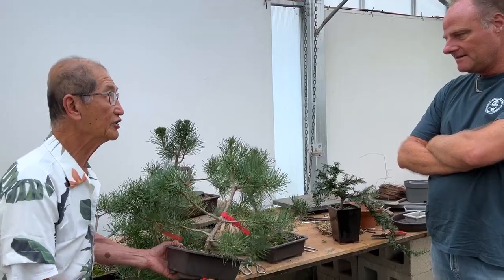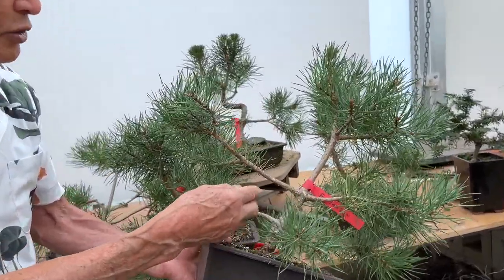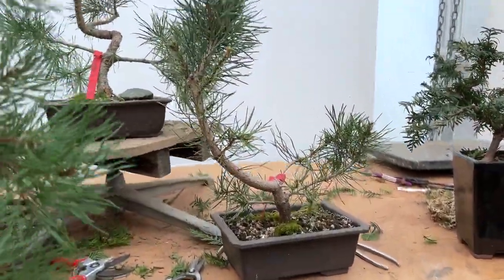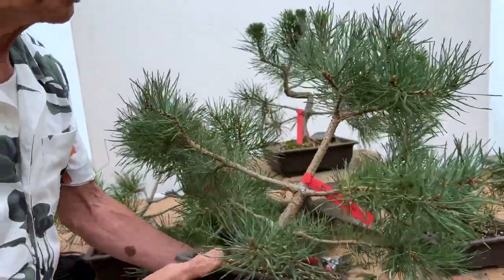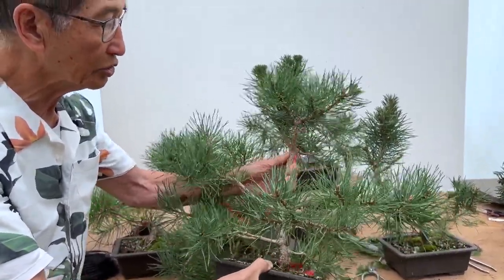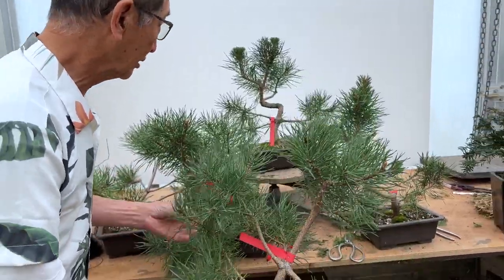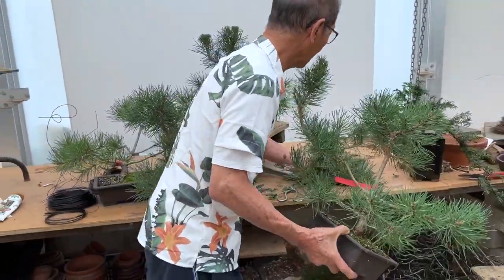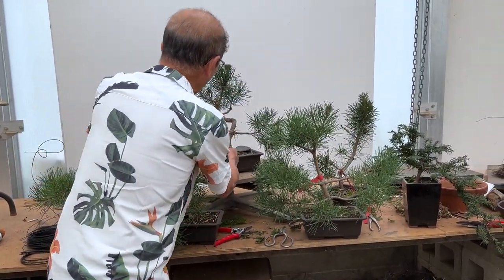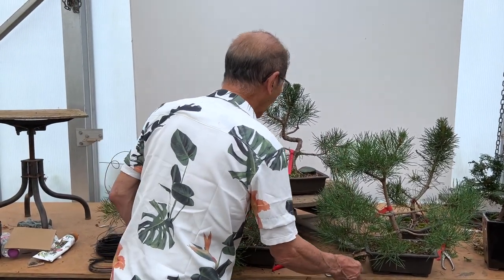So these are 6 years from seed. 6 years from seed, and already thicker than my thumb. So for those of you who grow from seed, it is something to aspire to, because I always say to people, growing from seed is a slow process, but if you can get such a nice tree in 6 years, you're doing extremely well. And there's no reason why none of you other viewers should have a go at the same thing. Now, I noticed that you've wired some of this, which is very nice, but I think you need to do it to all of them.